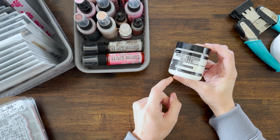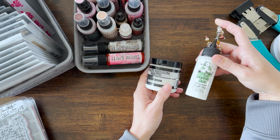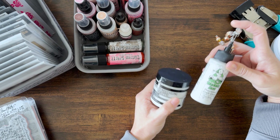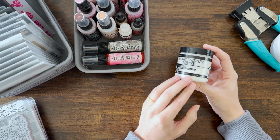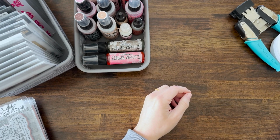Multimedia matte. This is a really great collage glue. You'll know I typically use my Barely Arts liquid glue, but for this journal, I'll be doing a lot of collaging of things. And so this is really good glue for that and for sealing things in. It's like Mod Podge, but better. So I've got that living in my cart.